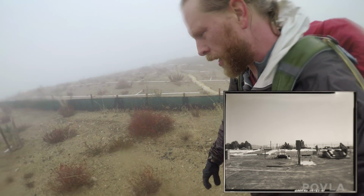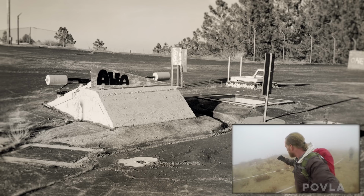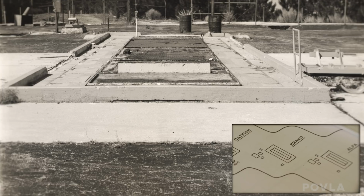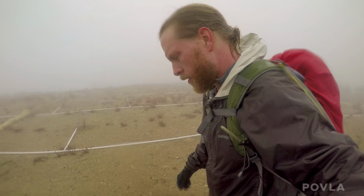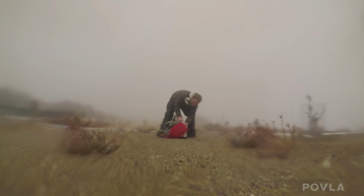This is what remains of the launch site. Because from the photographs, this is all concrete. Magazine Alpha. Coming up is Magazine Bravo and Magazine Catfish. They dug them up and replanted the area with trees. They're completely gone.